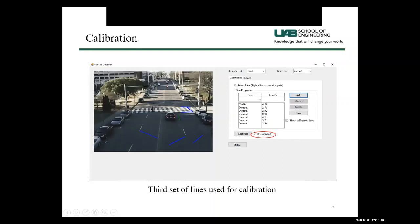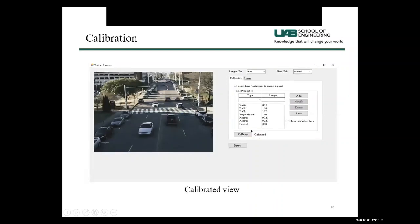Here it's not calibrated. After we get all the information we need, the seven or more pieces of information, we can press calibrate, and using trial and error, it will try to get the seven coefficients in the formula. Then the formula is calibrated, and we can use this formula to get the location of any point on the street from its location on the captured image.